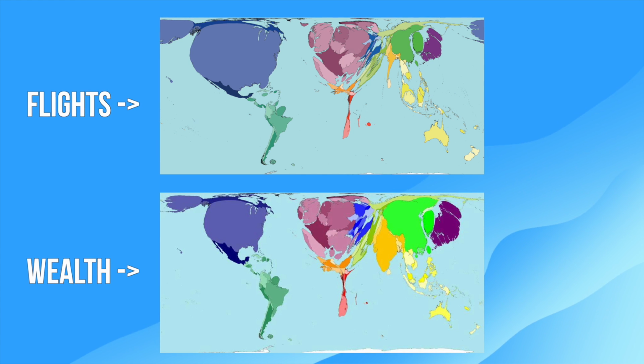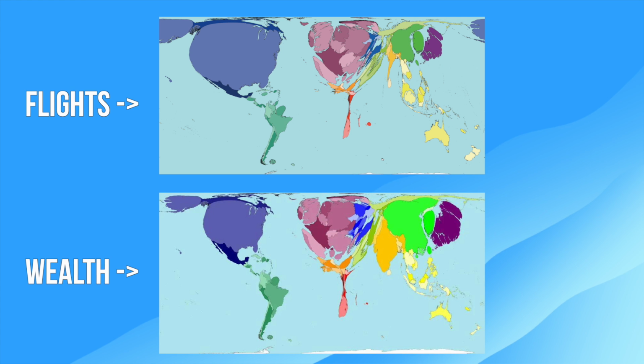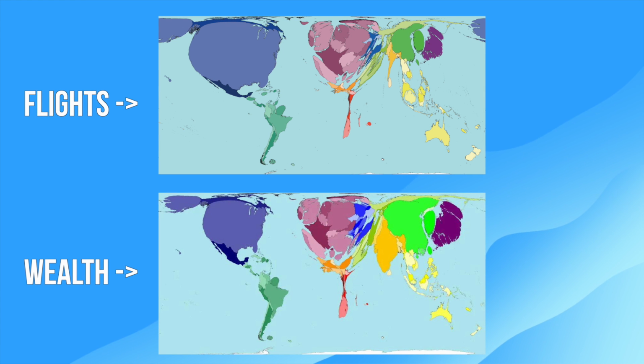Excluding a few countries, mainly in Asia, this map is, well, almost identical to the previous map, which of course has a direct correlation. Countries that are wealthy and have rich citizens and good infrastructure fly more for business and leisure than those in poorer developing nations.